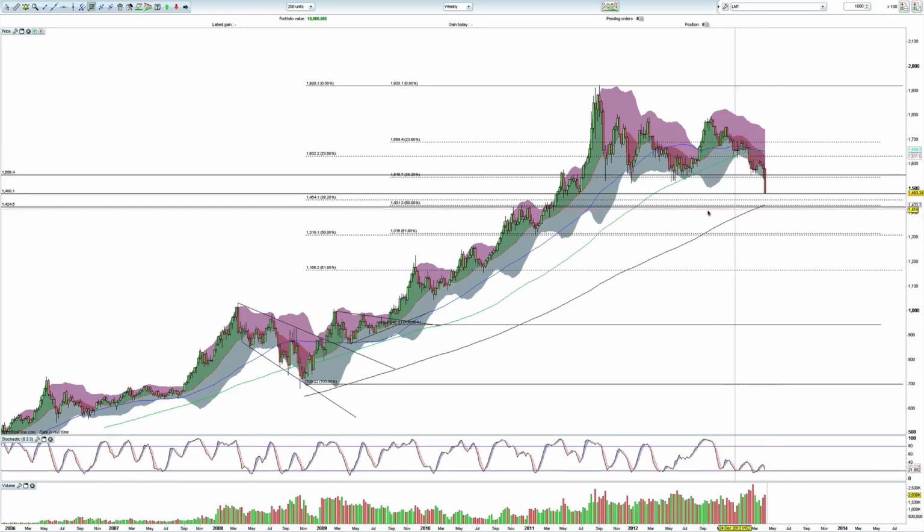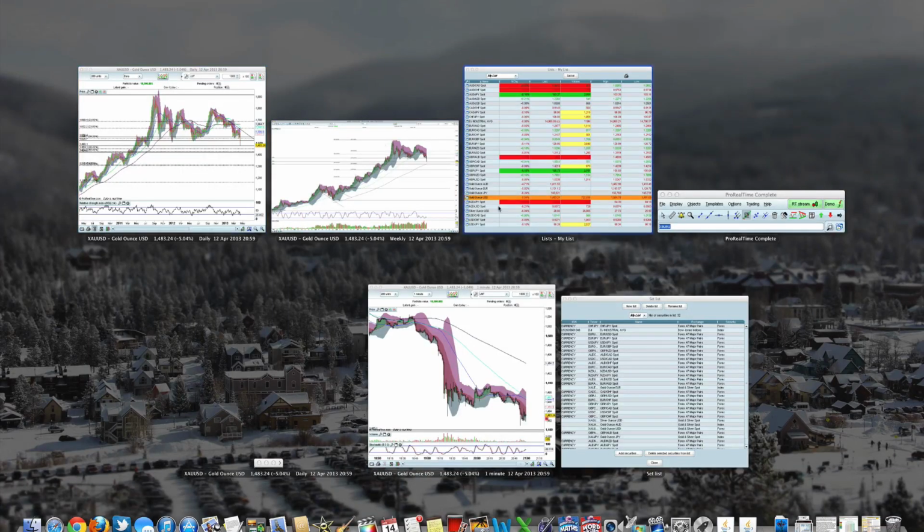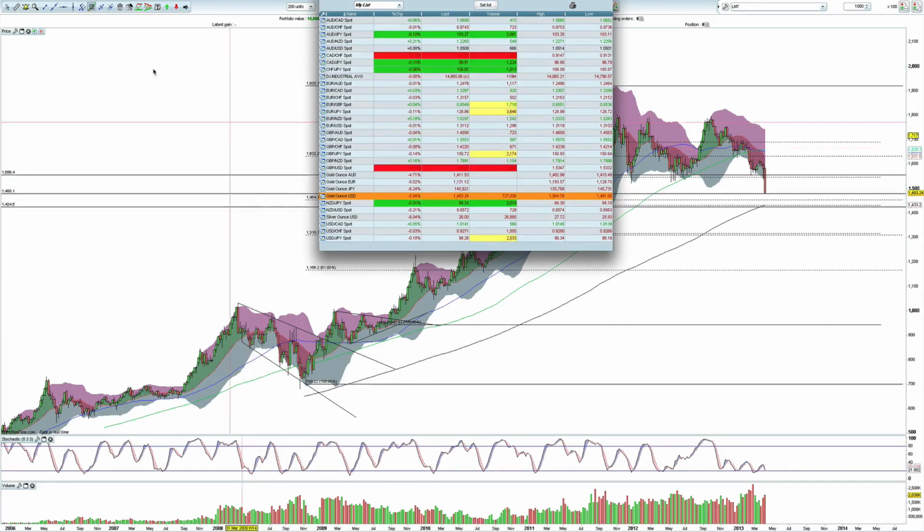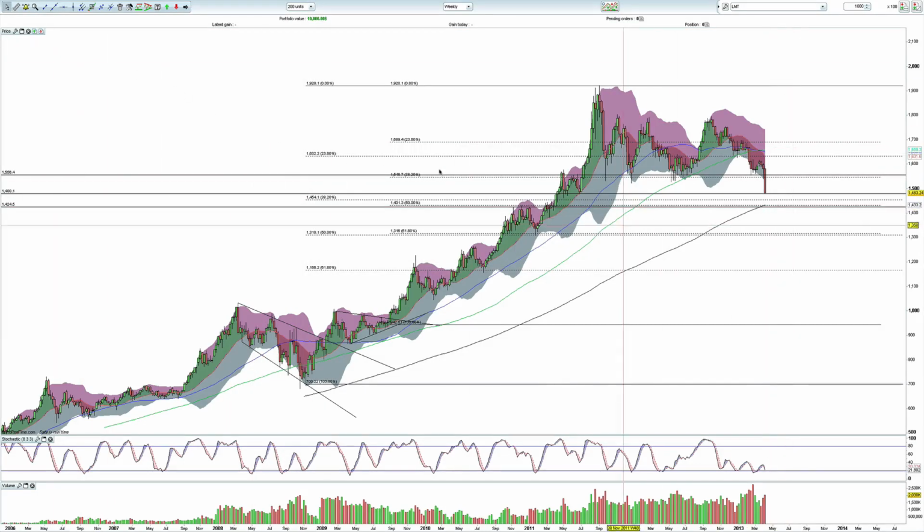Not a big deal. All right, guys. So, guys, continue to buy these dips. Do not let this market fool you, because, again, it will. And when you least expect it, it will take off on you.